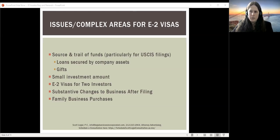So you would not be permitted to just do that, even if you have a valid E-2 visa. You would first need to go to the consulate or to go to USCIS, get an approval for this new line of business, and then you could go ahead and run that business.